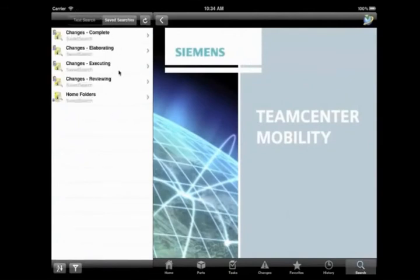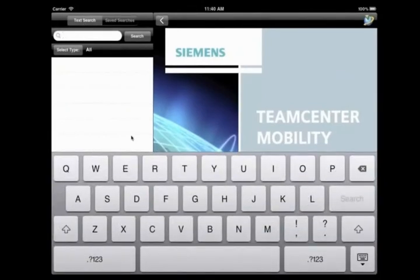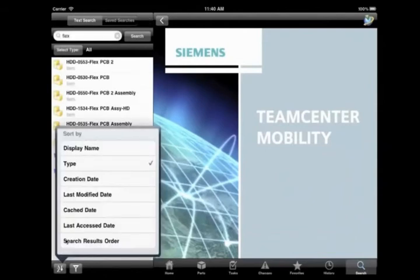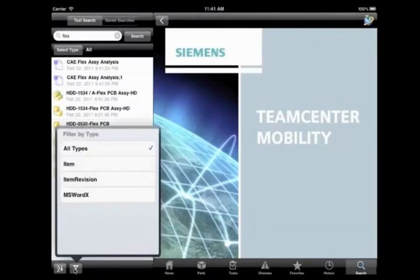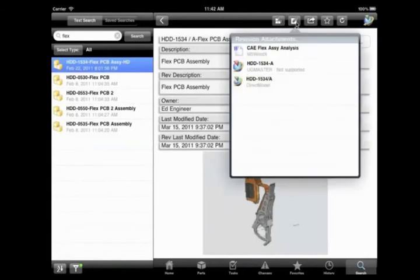A typical use case may start with a search. Teamcenter Mobility can save your searches, or you can type text using the pop-up keyboard. You can easily sort or filter the list pane by any of the metadata fields to clarify your view and help you find what you're looking for quickly. Once you've found what you're looking for, you can drill down into the details to help you make decisions on how to execute your task.